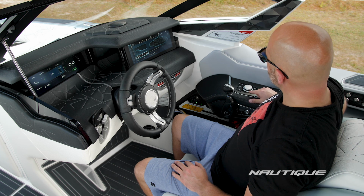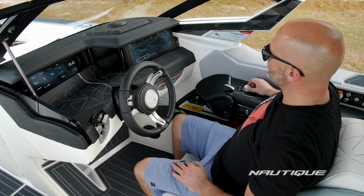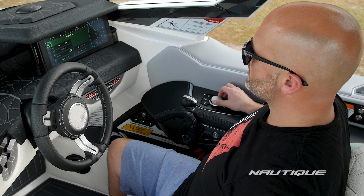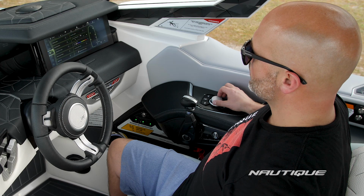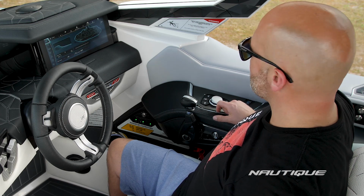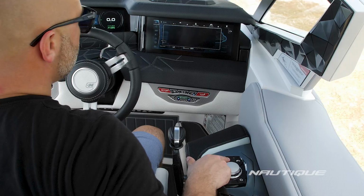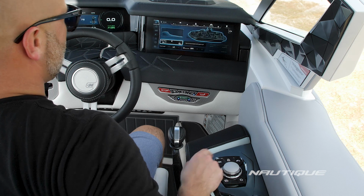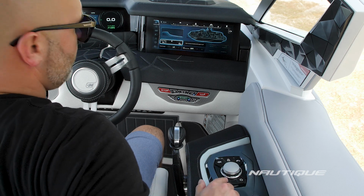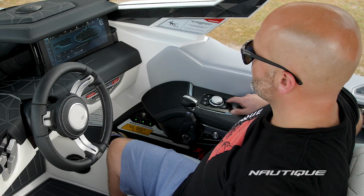And we've also integrated our standard helm command here on the Paragon. This is this really cool rotary encoder that you can control the entire Link Pan Array touch display right here from the armrest, right above the throttle. And it also has hotkeys around the perimeter for commonly used items such as your stereo, your user presets, speed control, your next tab button, and of course, your home button.